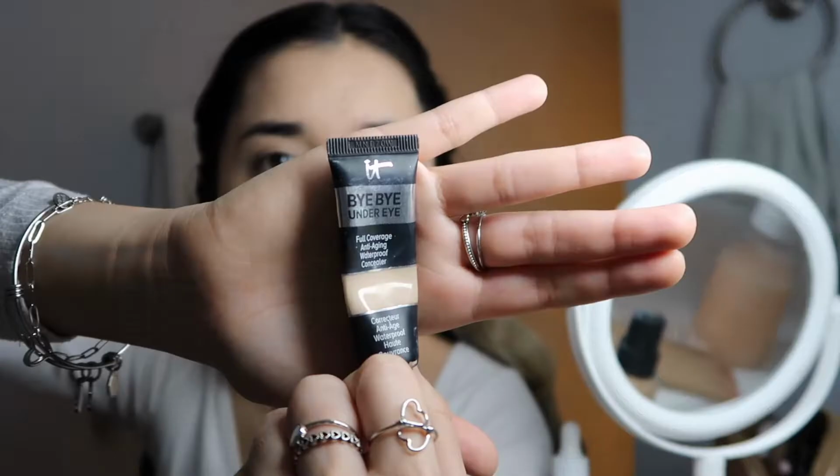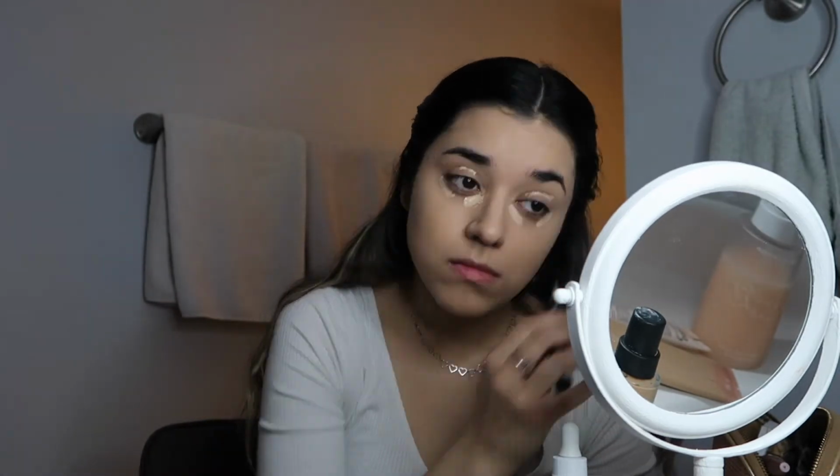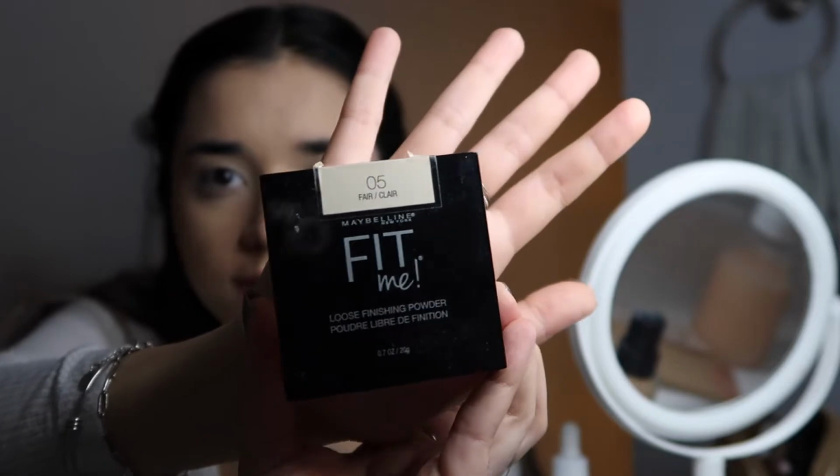Alright, so now for under eye concealer, I'm going to be using this Bye Bye Under Eye Full Coverage Anti-Aging Waterproof Concealer. And I'm in the shade 14 Light Tan. Alright, and now to set everything, I'm going to be using the Maybelline Fit Me Loose Finishing Powder, and this is in the shade Translucent.